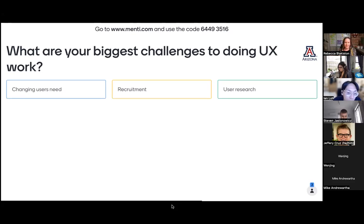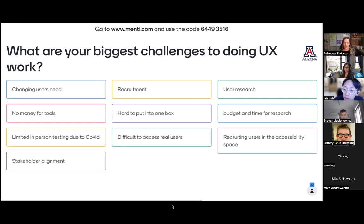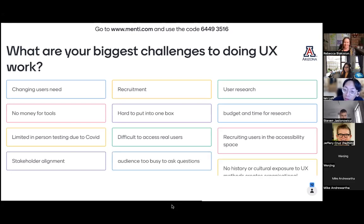Yeah, I do know recruitment is something that's come up probably the most in our consulting work on campus. It just seems like such a burden, very time intensive. And then no money, no budget. Hard to put into one box. You can also add to as many boxes as you want, so go to town. And COVID, like I said earlier, has just changed everything for so many of us. All of our past things that we maybe built or learned how to do are maybe less relevant right now.